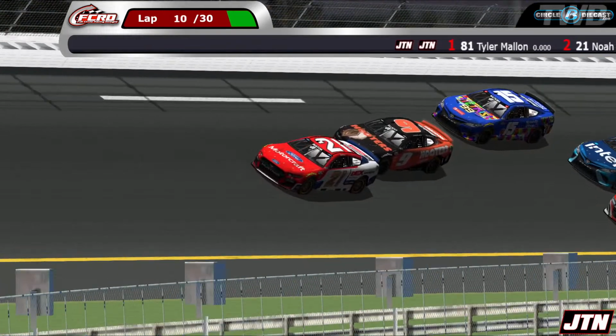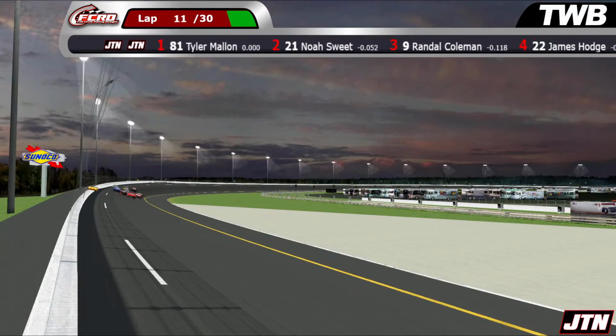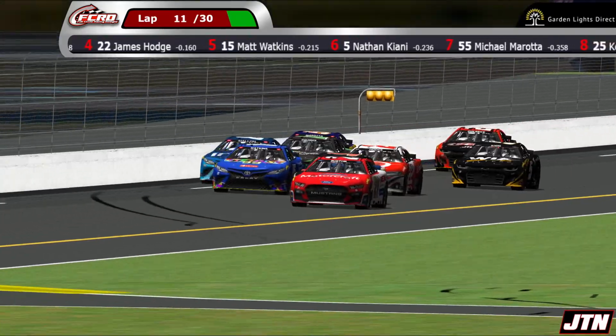I know there was nothing for you to do with that. Splinter up a little bit here. Malin gets caught in the middle, but everyone's going to start to filter out. Malin jumps to the high side. 21 is going to jump ahead of Randall Coleman here. Going to hang on to that lead.